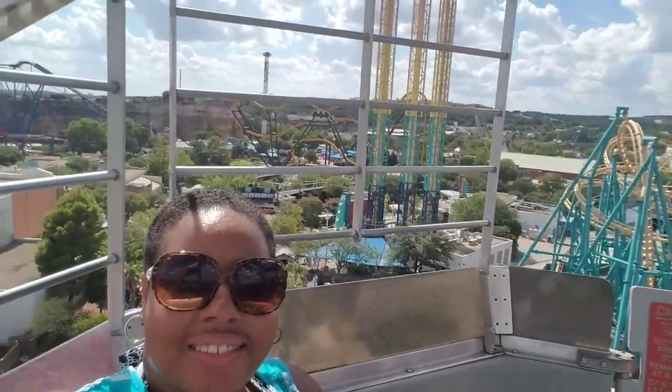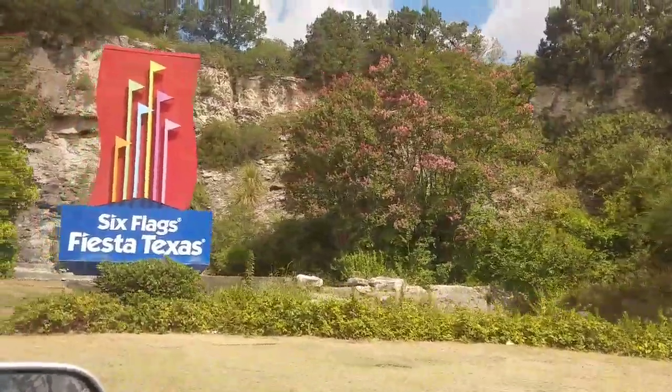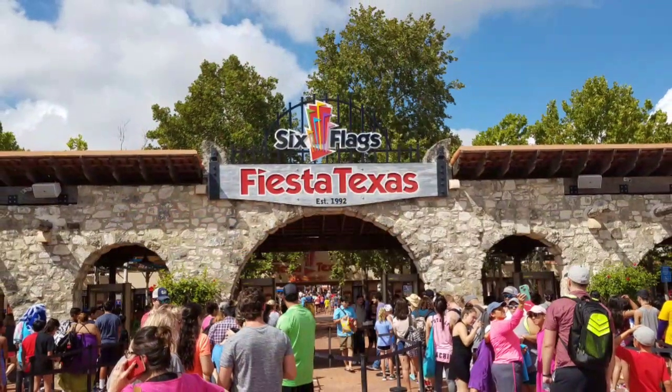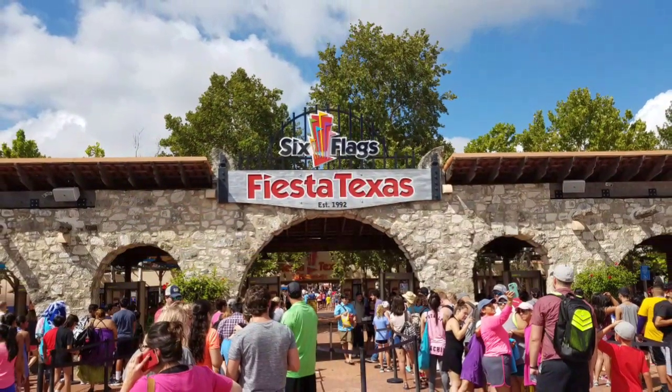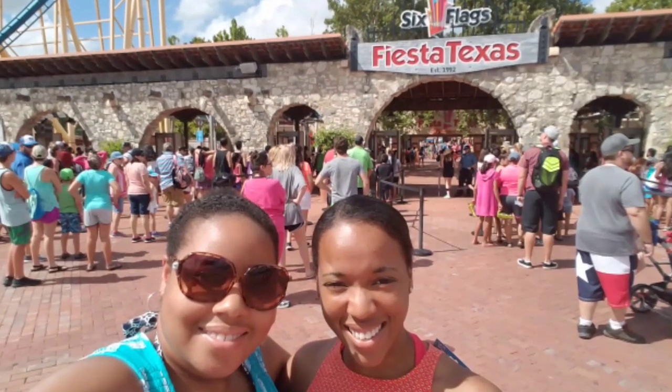Water park hours are 12 p.m. to 7 p.m. Six Flags displays the six flags that were over Texas, including Spain, France, Mexico, Republic of Texas, and lastly, United States of America.